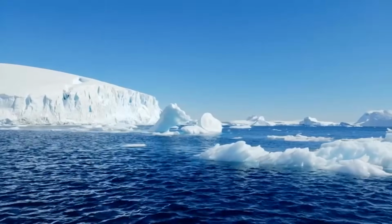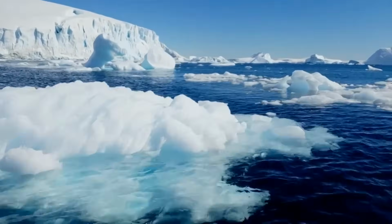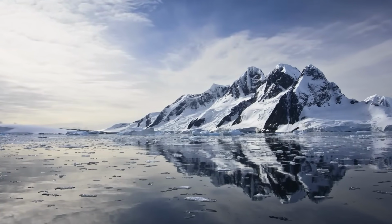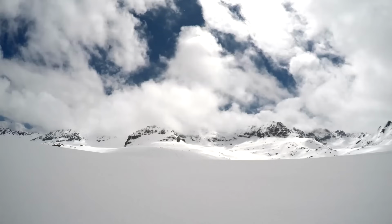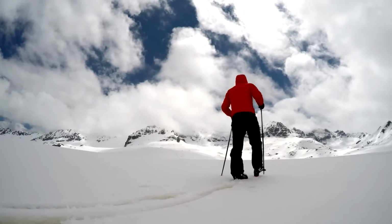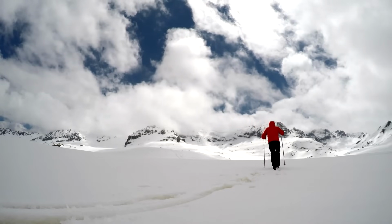Now let's shift our focus to the icy expanse of Antarctica, a continent shrouded in mystery and extreme conditions. With temperatures plummeting to as low as minus 90 degrees Celsius and winds that can reach up to 200 miles per hour, Antarctica is undoubtedly one of the most inhospitable places on Earth. Yet it is these very conditions that might make it an appealing hideout for extraterrestrial beings.